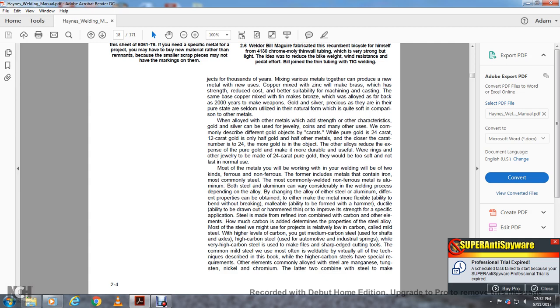Most of the metals we'll be working with in welding are of at least two kinds: ferrous and non-ferrous metal. The former include cast iron and, most commonly, steel, but the most common non-ferrous metal to weld is aluminum. Both steel and aluminum can be very versatile with the welding process, depending on the alloy.